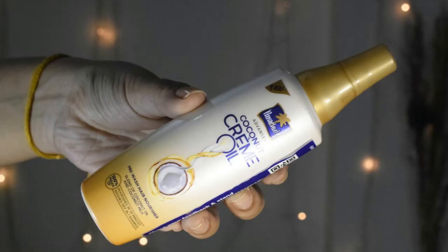The next product in the box is a hair cream oil from Parachute, which is worth rupees 50, and it's basically a pre-wash hair nourisher. You're supposed to apply this before washing your hair, and this is supposed to nourish your hair. I think these kind of products are really good for summers, because you can apply this onto your hair before you take a bath. So it's not going to make your scalp super oily. At the same time, it's not going to give you that chip-chippa stickiness, you know, which we generally face during the summers.